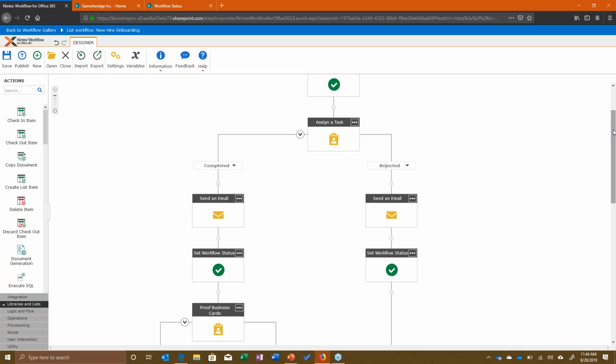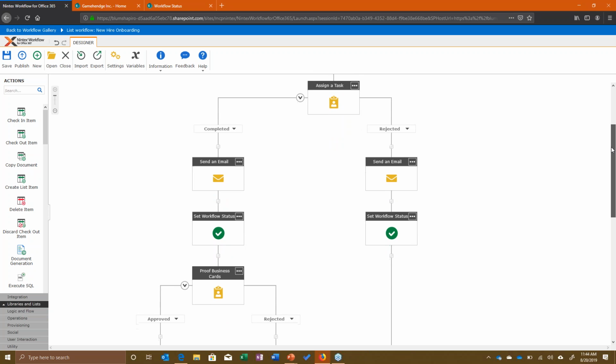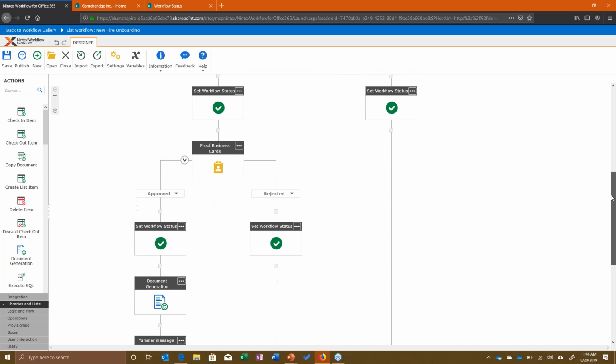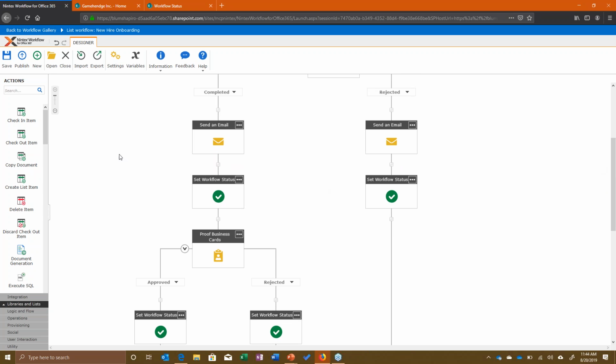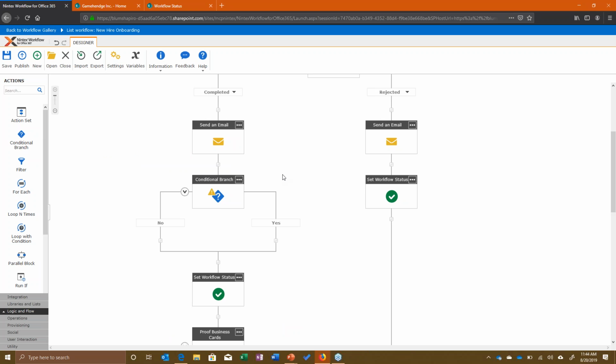Well, it's really easy to make customizations to a workflow that you've created. In this case, what I'm going to do is I'm going to come down here and go to the section where we're going to proof the business cards. So before we get there, I'm going to put a new action in here. So actions are these things on the left, and they are what allow you to create a workflow. So I'm going to add a conditional branch. I'm going to stick it right after this email here, which is where we're sending the email to let someone know that IT had completed their job.